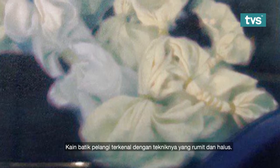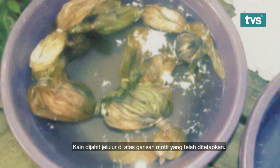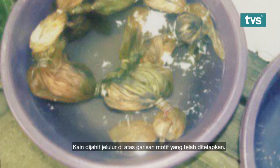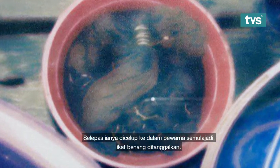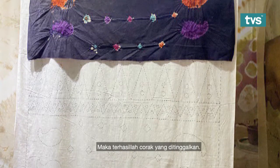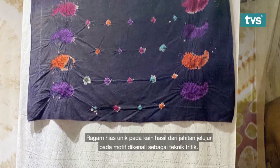Rainbow batik or rainbow cloth is known for its tedious and fine technique. The cloth is temporarily sewn at certain parts that outline the intended motifs. After it has been dipped in natural dye, the threads previously sewn are removed, and voila, a unique design has been created through this stitching technique, better known as the tritik technique.